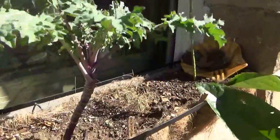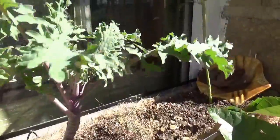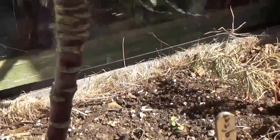All right, let me show you this guy. Another red Russian kale in another container. Doing great. Oh yeah, I'm gonna get a nice salad from them today. Wow. Nice purpley stem, great.